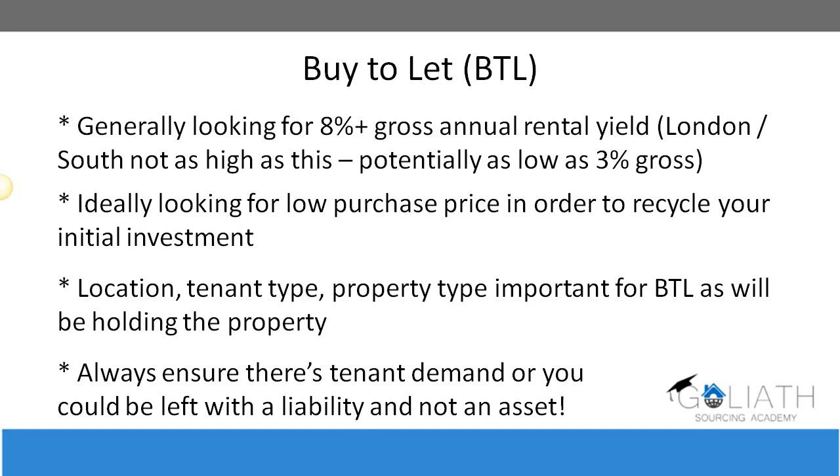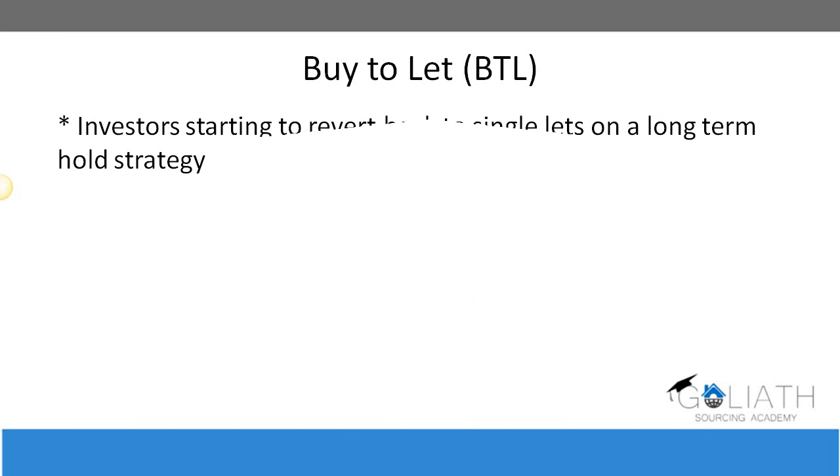Investors are not going to be happy, and all of this can be presented to the investor for them to make their own decision. Remember, as a property sourcer, as a deal packager, it's our job to let the investor know all the pros and the cons. Don't try and hide anything, because ultimately it's up to them to do their own due diligence. We just need to present them with as much information as possible. So on the buy to let strategy, we need to make sure that they know what the area is like: an area report of the tenant type, the demographic, the types of property, the tenant demand. All of this is really important so that the investor isn't left with a liability instead of an asset. So really important things to consider.